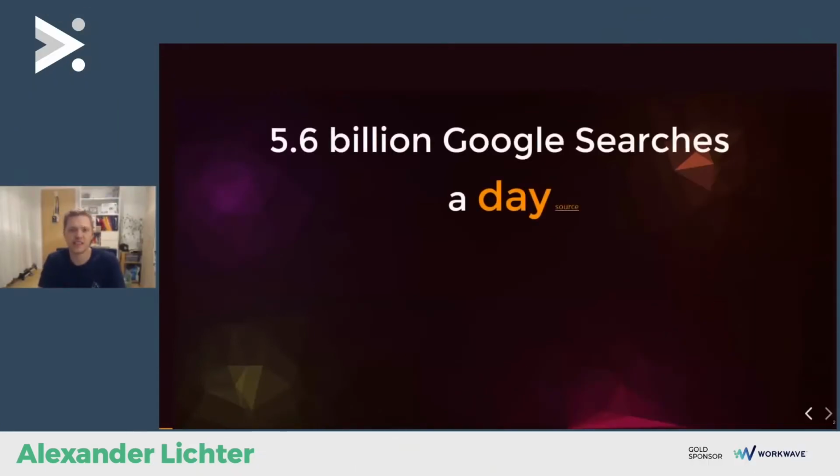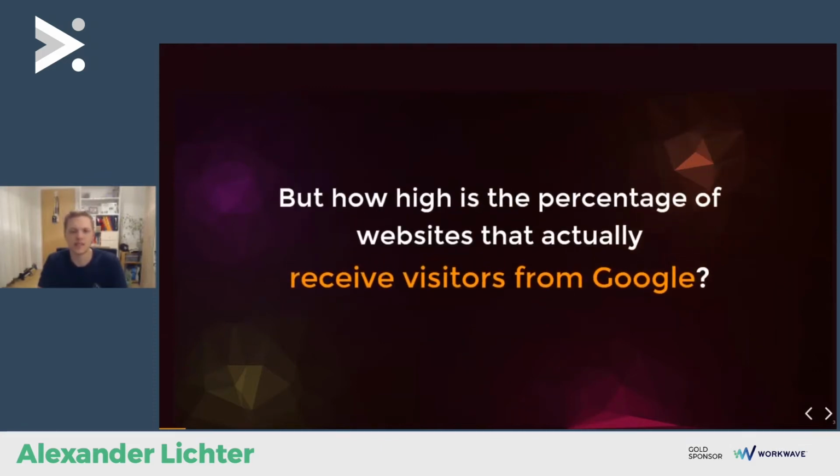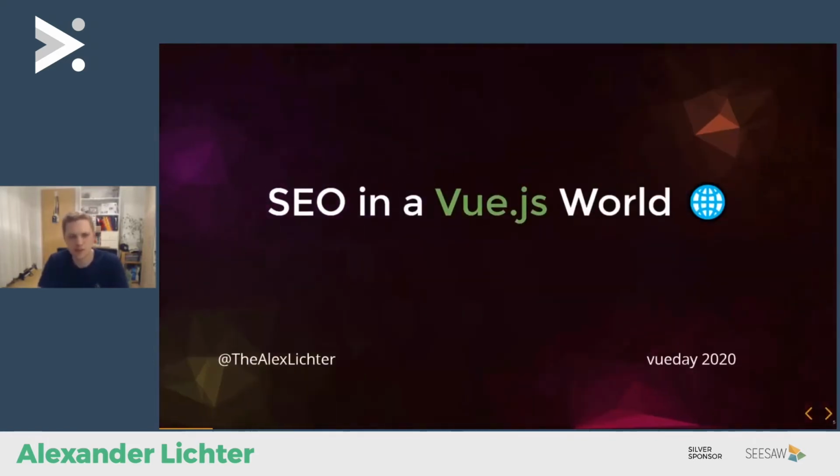There are 5.6 billion Google searches every day, and that roughly translates to 63,000 queries every second. Wow. And the numbers are even rising. But how high is the percentage of websites that actually receives visitors and traffic from Google? You'd be surprised. Not even 10%, according to studies of Ahrefs, with a sample size of over 1 billion pages. So, how to make sure that your website or your application is in that 9.37%, or even better, in the top one? Welcome to my talk, SEO in a Vue.js world.